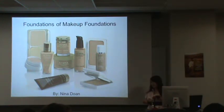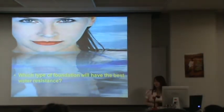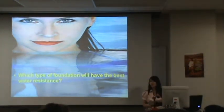The reason why I chose this topic is I've always had a problem with getting my makeup to stay on all day. Which brings me to my question: which type of foundation would resist water the best?